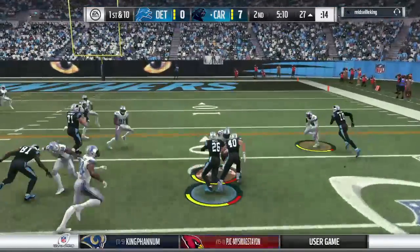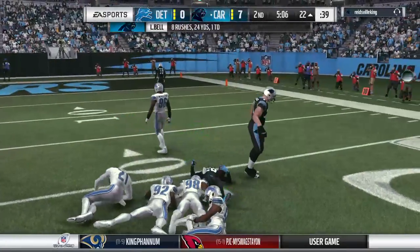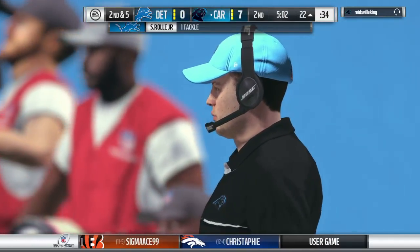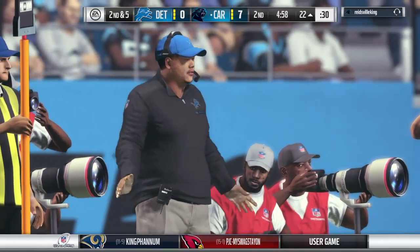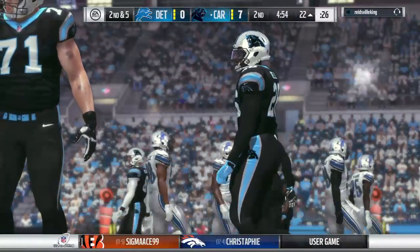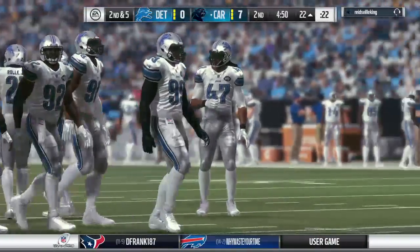Bell. And he's going to fight his way forward here for a modest gain. Give him 5 on the carry there, and it'll be second down. And that's exactly what you want on a first down run. Pick up 5 yards, bring up 2nd and 5. The defensive line, though, they've got to figure out a way to out-leverage the guys up front because the offensive line is winning at the point of attack.